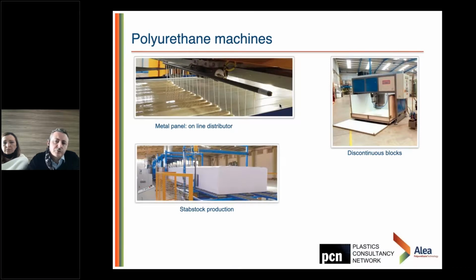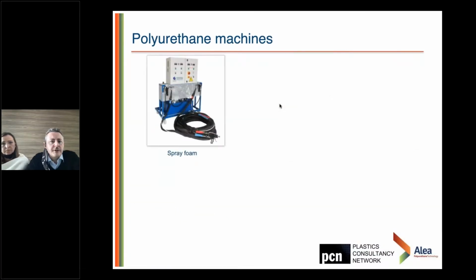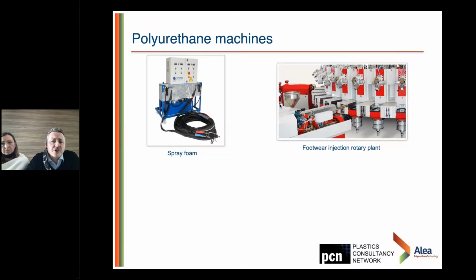This is very useful to produce viscoelastic foam, flexible foam, or sometimes even rigid foam. We have a reaction injection molding process here, a special polyurethane with a fast reaction that is quite similar to the thermoplastic. Then we have a spray machine for the spray foam, like the foam we saw in the roof. We have a footwear injection rotary plant. This is very important for midsole production.